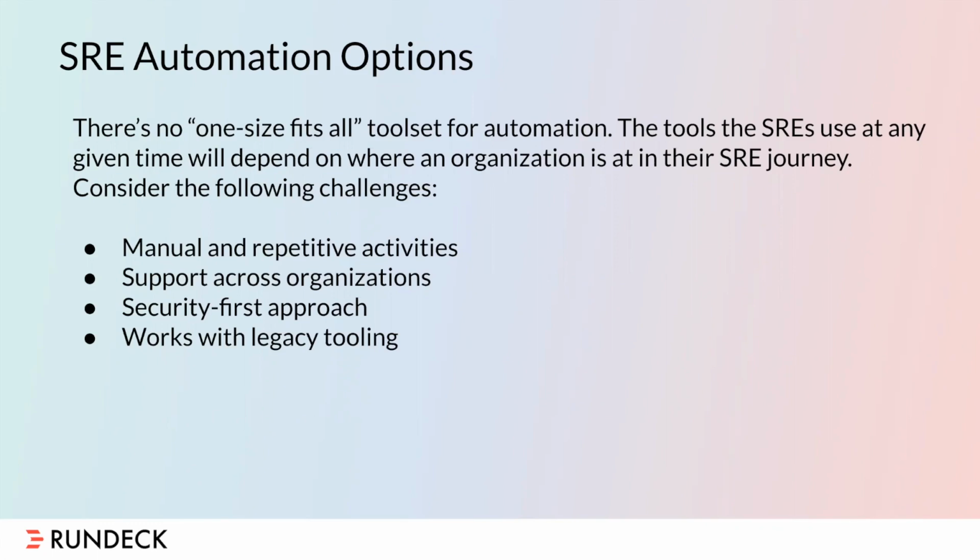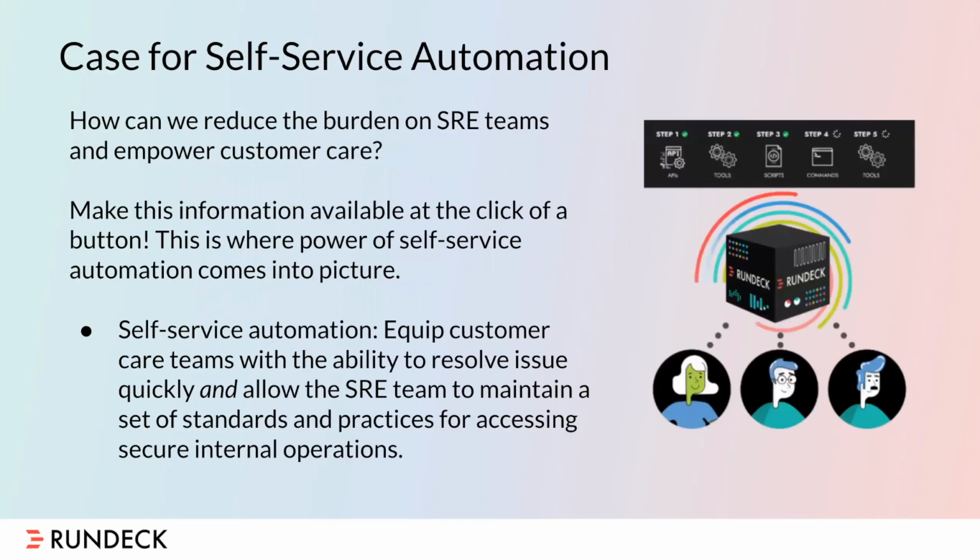As I continue to dive into them, this really is what became the case for self-service automation. When we talk about self-service automation, it's the idea of thoughtful automation, that it's not just being applied because automation is the answer, but because it can really help my team reduce some of the burden and empower some of these organizational teams at the same time. And while I'm empowering these organizations to go out and self-service, I still want to be able to apply some of the guiding principles that we've set up as the SRE team.